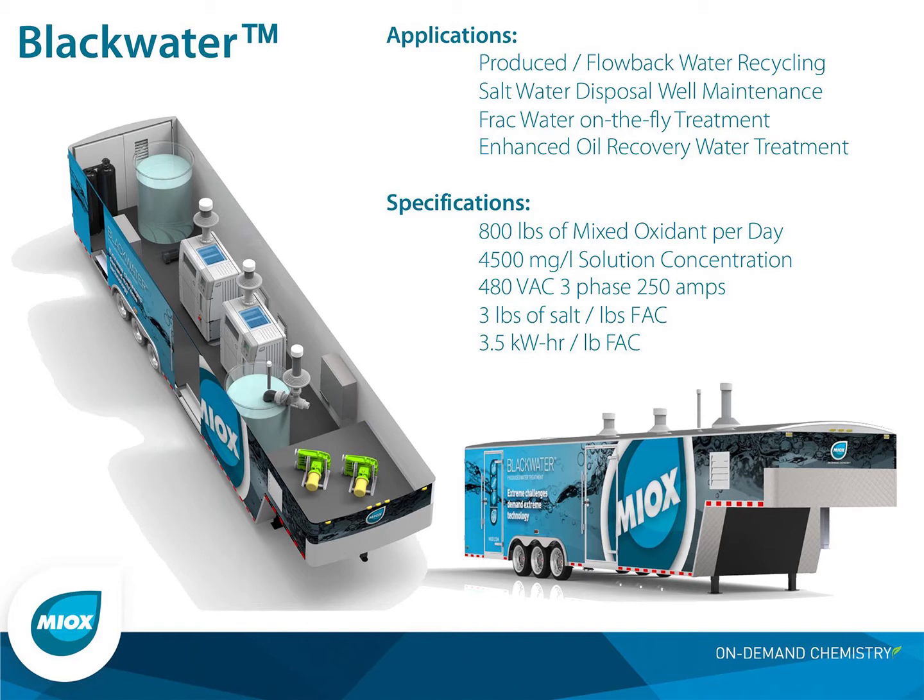Now, for this particular unit, we install 800 pounds of mixed oxidant. That could treat 100 barrels a minute, probably at 20 to 30 milligrams per liter, depending on the situation. But it handles most situations in oil and gas. It generates a 4,500 milligram per liter solution. It needs 480 volt, 3-phase, 250 amp service. For every pound of oxidant, you need 3 pounds of salt, and you need 3.5 kilowatt hours per pound of oxidant. So that is the cost basis. You can pretty much figure everything from there. But I'm going to get into some of that a little bit later in some of the additional slides.